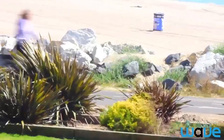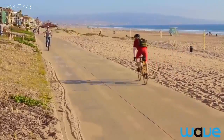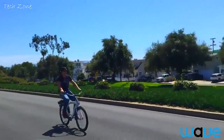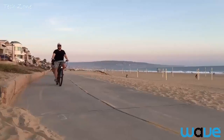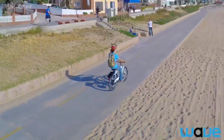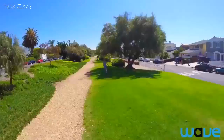And with an extra large battery, you'll be able to ride for over 26 miles without ever having to pedal, which means you can go even farther if you decide to pedal. The Wave e-bike is perfect for the everyday commuter, beach rider, and any scenario imaginable. Designed for comfort, built for performance, and sold more affordably than anything else in its class, we present to you the Wave e-bike.